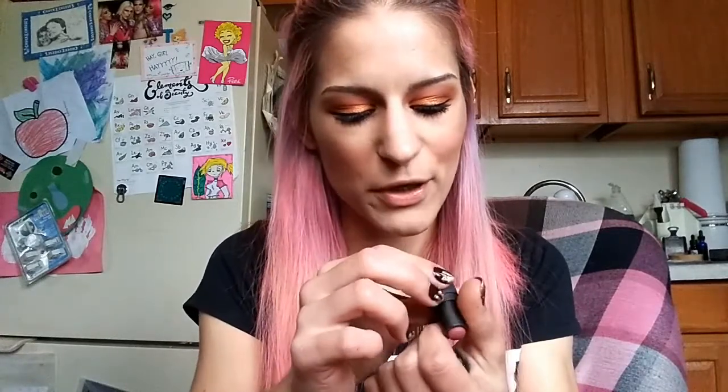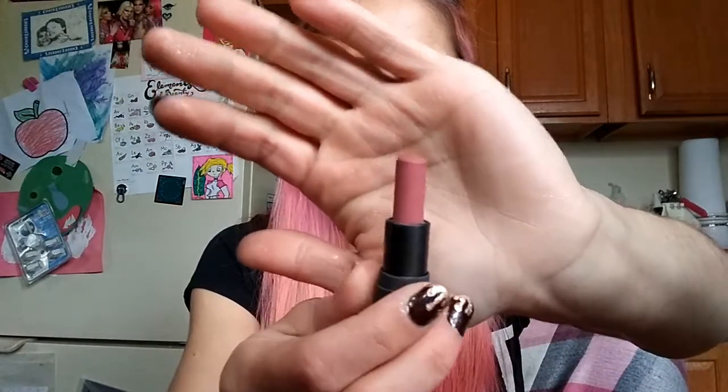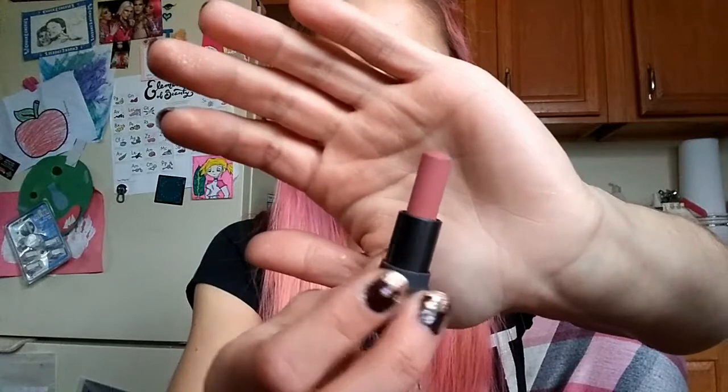I'm going to go in with the Bite Beauty Multi-Stick in Brioche, which is just a brown shade with a hint of red, like a tan brown. And I'm going to top it with the Cargo Cosmetics gloss in Umbria. I love this gloss too.